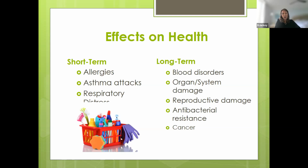All right, so I'm just going to go through. I see one of our images is covering the slide. Missed that. Apologize for that. But I'm just going to go through some of the effects. There's some short-term effects of having exposure to these VOCs, and then there's some long-term effects.